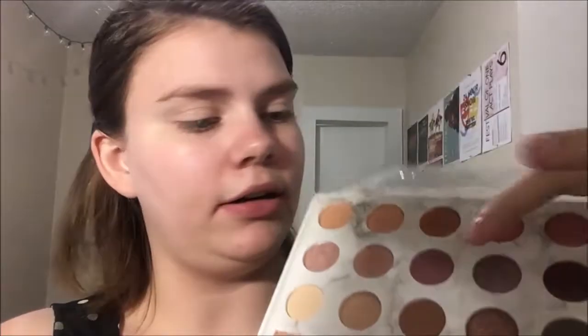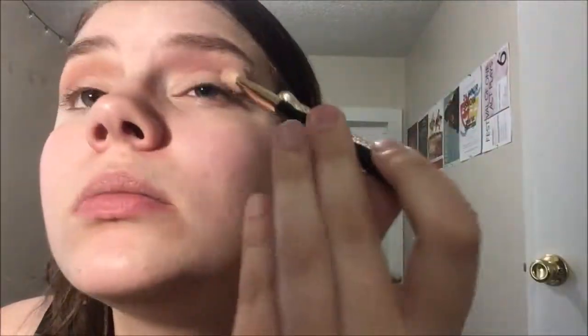So the first color I'm going to be taking is this kind of purple color right here. They don't have names, I don't think. Nope, they don't have names. So I'm going to go with that color first. I'm going to use that as my transition using this brush. Okay, so there's the first color and my transition that I'm laying down.